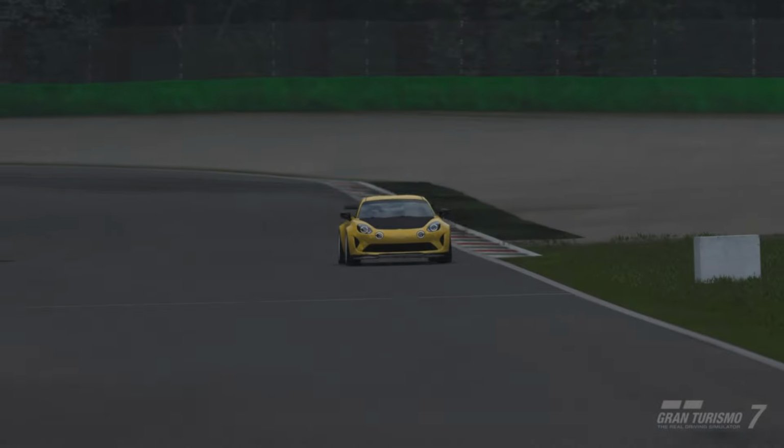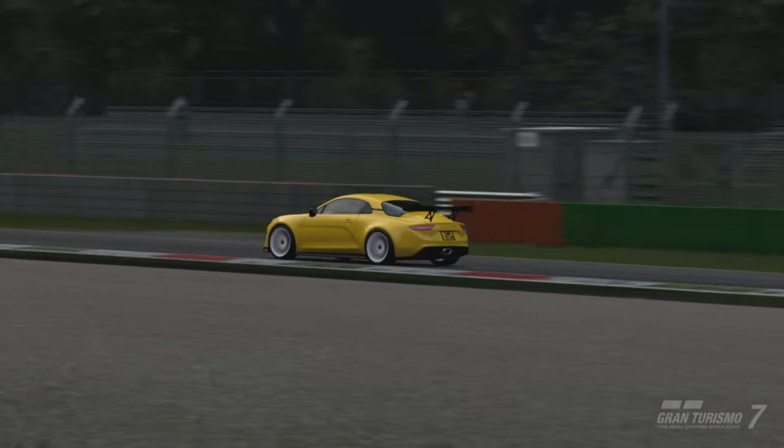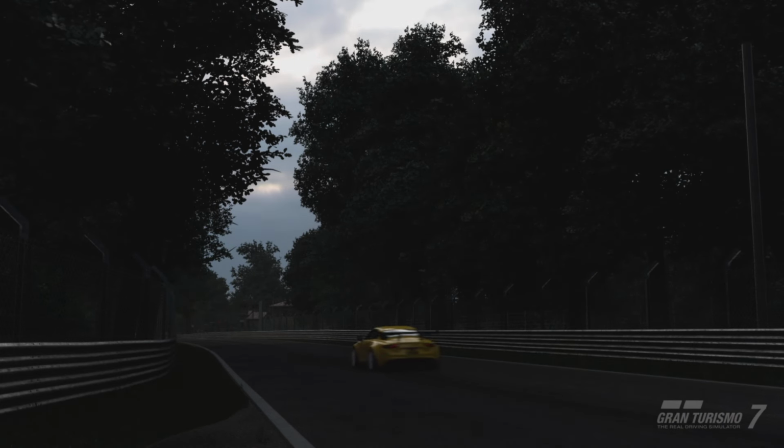As fun as this car is on the track, unfortunately the engine is not great for fuel economy, so it's not really suitable for any races where fuel is an issue, but a great track car nonetheless.